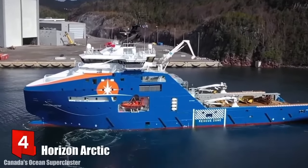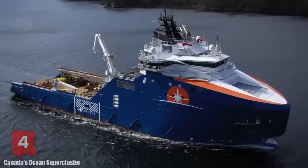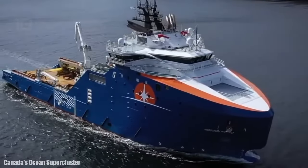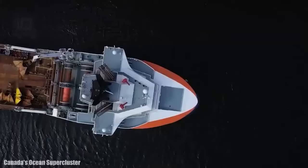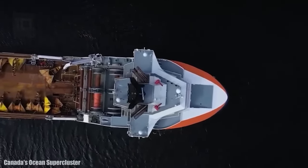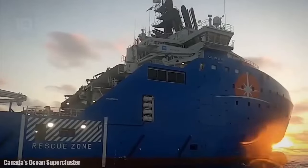Number 4. Horizon Arctic. It sails under the Canadian flag and was built in Romania in 2016. It is a high-performance multi-purpose vessel that is equipped with a hybrid propulsion system. She is designed to navigate in difficult conditions and even through ice.